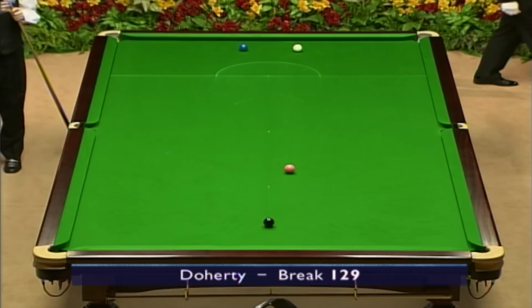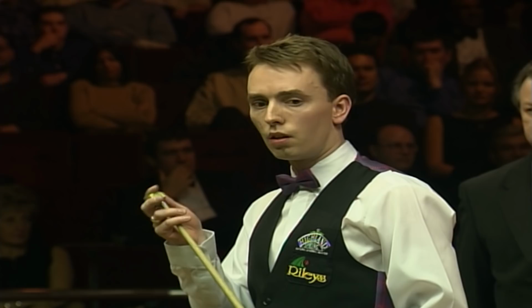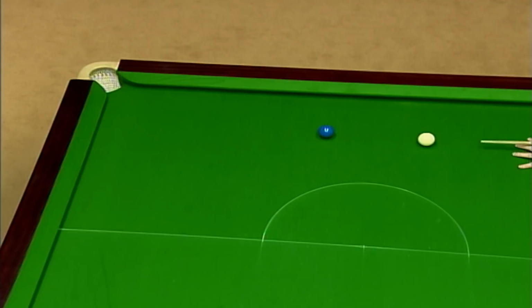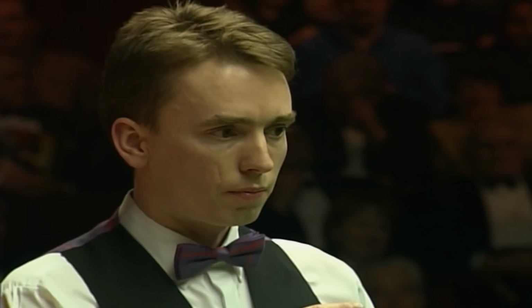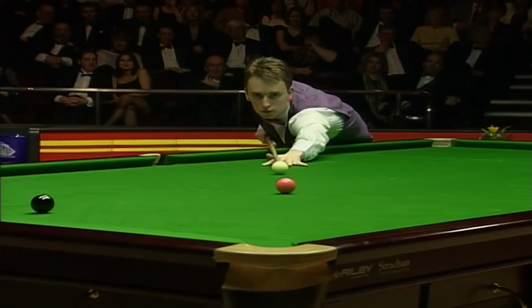Maximums. This is one of the most exciting. Well, Matthew's praying that these two colors go in.